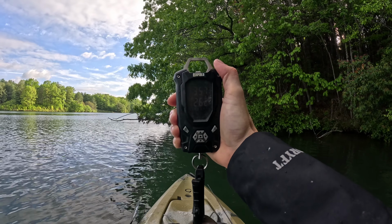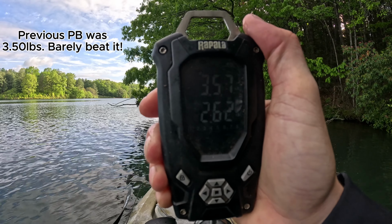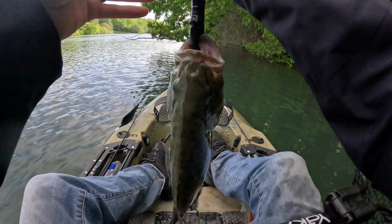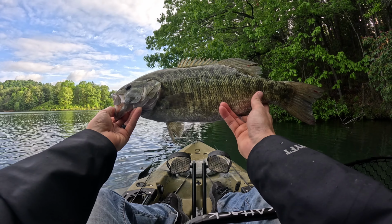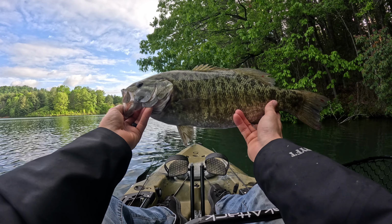This might be a PB smallmouth. If you guys can see that there. 3.57. Wait. I'm gonna have to check, but I believe that's a personal best smallmouth for weight. I'm gonna get a length on this guy too.